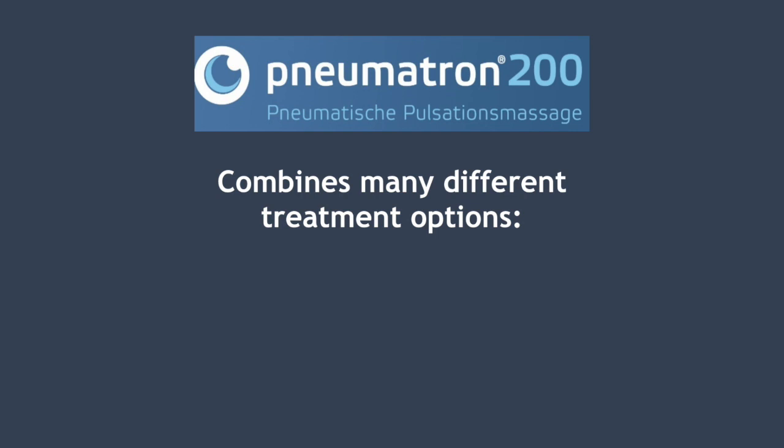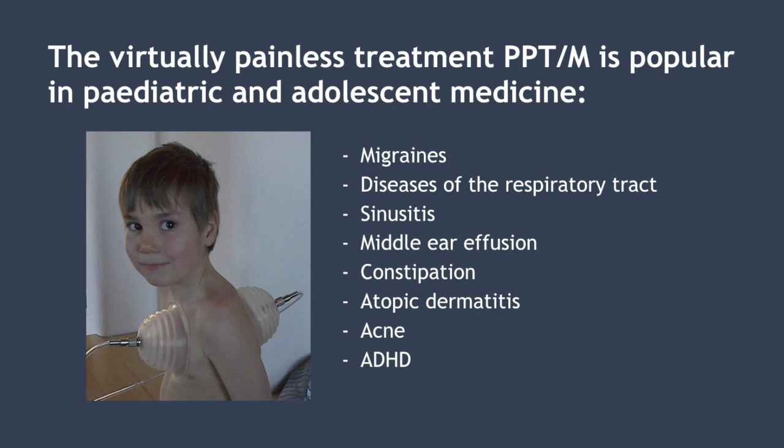PPTM combines many different therapies and is used in a variety of ways. For example, it enables painless treatment in pediatric and adolescent medicine. Many young people suffer from migraines and school stress already at a young age. In the photo, you can see an application for diseases of the respiratory system. Just place the two large silicone cups on the front and back of the chest after attaching them to the double tube and leave them there for about 5 minutes. This can greatly alleviate the coughing up of phlegm, which is often very painful.